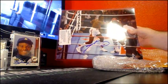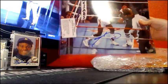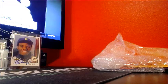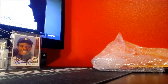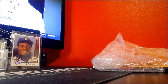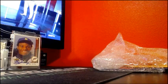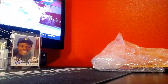Sugar Ray Leonard. Autograph picture. That will look good with my glove. That will look good with the glove combo. Sugar Ray picture. All right, next one.